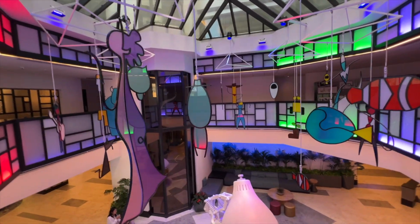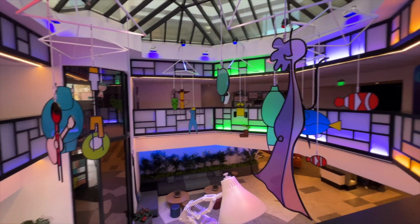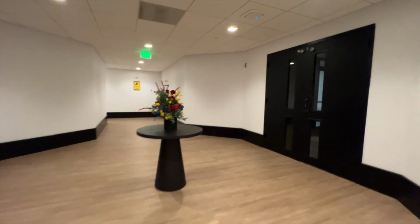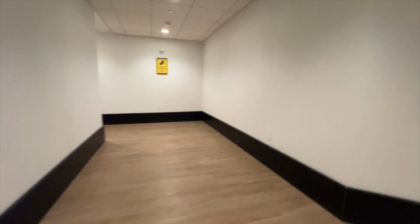It was also a pretty cool view to see all of the different stained glass characters up close. So definitely make it up to the second floor, even if you have no reason to go up there, because again, it's just another awesome view of the lobby and the stained glass fixtures.